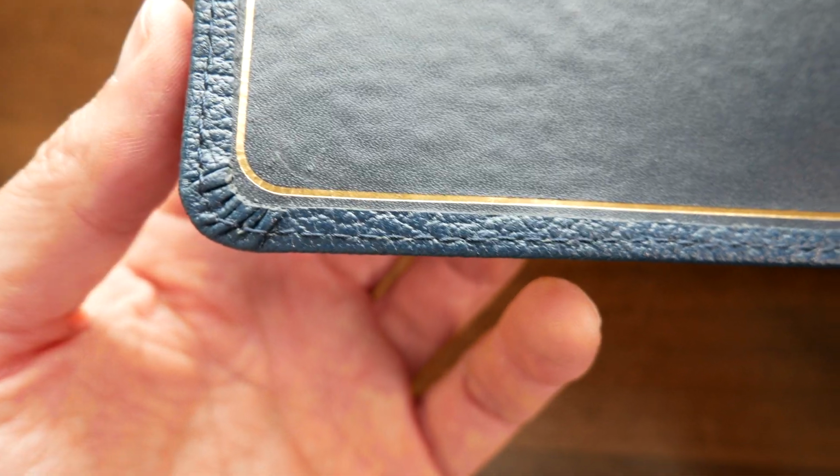You have here the corner work. It's not the best that I have ever seen. And here you go. It's not bad. It's a good corner work, but yeah, I've seen a little bit better. Okay, so you have the edge lining here, so beautifully done. That adds durability and stability to the Bible.